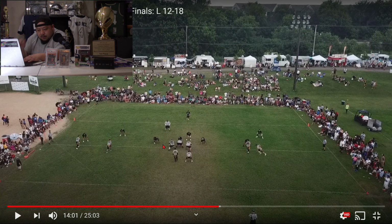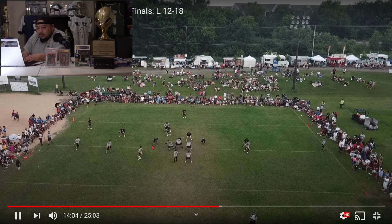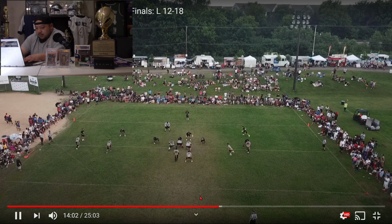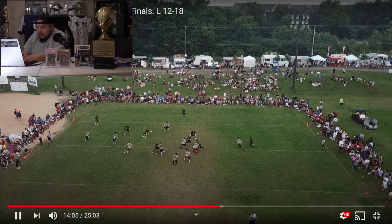So that's first and goal, at about the 9. So we're in man coverage, trailing. And then I don't know where this ball is going. We come with a stunt here. This should tell Kova right away that we're in man coverage. I don't know if any reads were there. You've got a crosser over here, and this guy's under. But we come with the stunt.